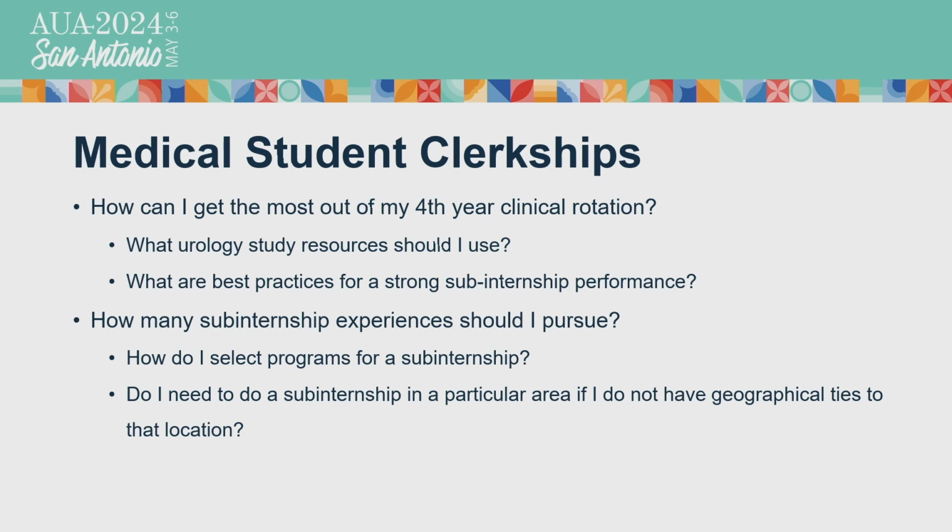The other thing I will say, and I think it's important to remember, is that the places you're going to do a sub-I are typically programs that you're very interested in and have a high chance of matching, compared to your home program. So do it with the right intention. Don't do it because you want a big letter from their chairman or something like that. Those are the places where you'll more than likely have a good chance of matching.